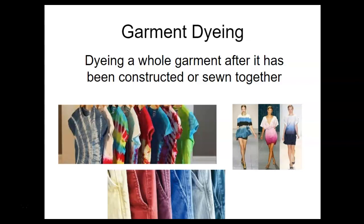In the industry, whenever you are a bridesmaid and they say, okay, we have to order all of these at one time, it's because they want everything to look the same exact color, because no matter how many times you use the same exact formula, there may be a slight difference in color, and on colors like purples, you can see that difference in the color if it's not all dyed together. So they'll dye the complete garment after it's been sewn together.